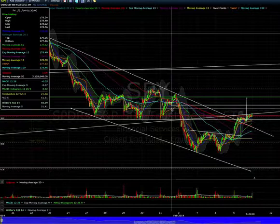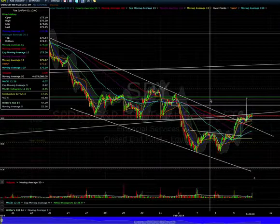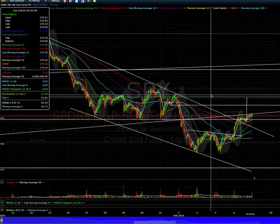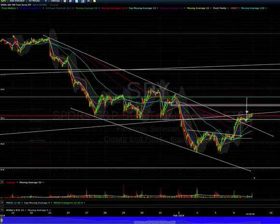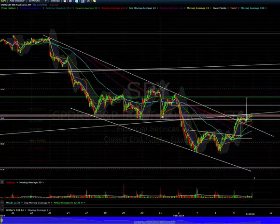I'm ultimately looking right here. If it does get here, I will take off my calls. I will sell my calls here, and ultimately I am in the 180, 179.50 bear call spread. So if I get assigned those shares, that's fine, because I think this market ultimately will head lower, so I don't mind that at all.